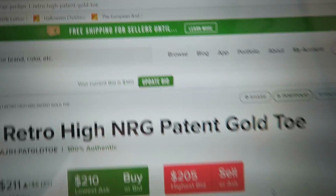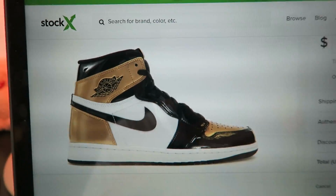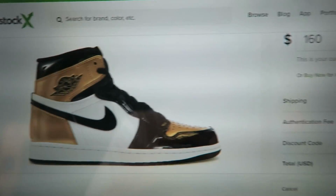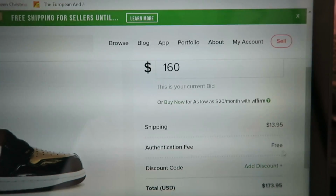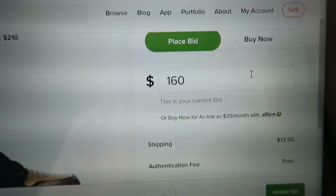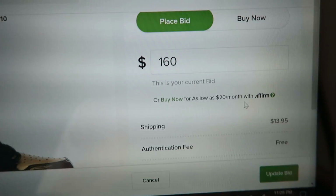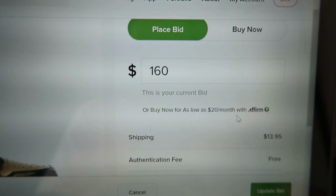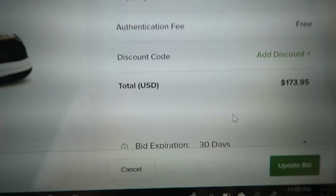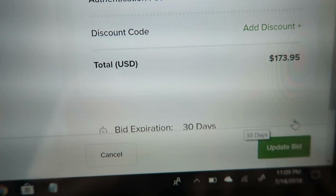Now I think there is a way to select the duration of the bid. Okay, I must have missed it, but at the initial screen, right when you click to place bid, where this screen pops up and you can type in your bid, where I had 160. I was in such a rush to show you guys that I didn't even scroll down enough to check it out. So make sure you check it out. So we're gonna scroll down, and right there at the bottom it says bid expiration 30 days, and I think that's the max.